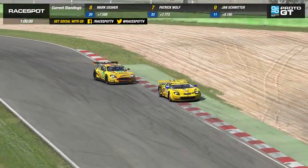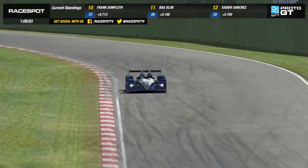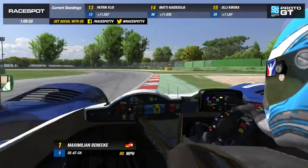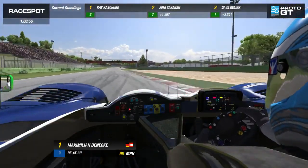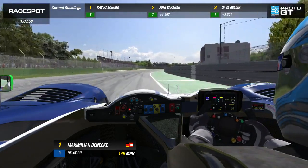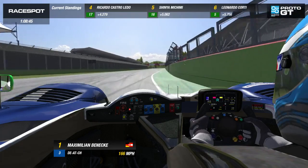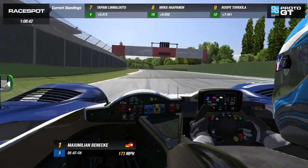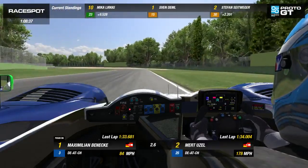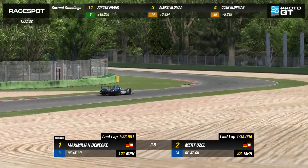So let's have a look up through the field a little bit. Let's turn our attention back to Maximilian Benike, because already he's got himself a 2.5 second advantage over Mert Ursel. He's just worked himself through Ravatsa number 2, and after this is the new pit entry. This is the very fast right hand kink towards pit road. Otherwise you are flat out all the way down towards turn number 2. Yeah, it looks like Benike has pulled out about a 2.6 second gap on Ursel. He's absolutely flying in these early stages of the race. He's just got to keep that going now, and he has a real chance of winning this.